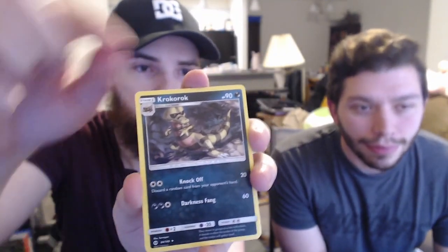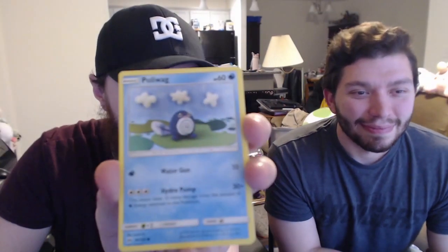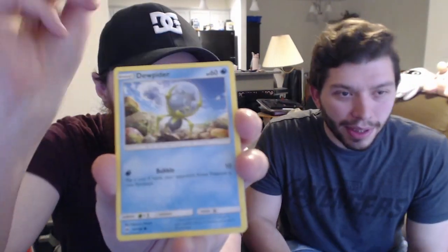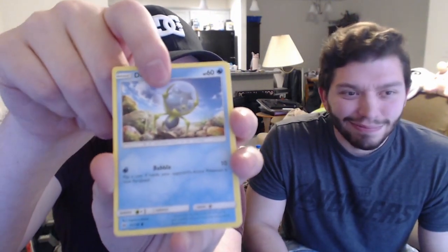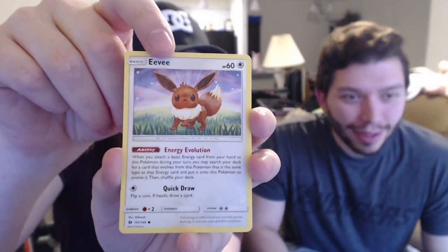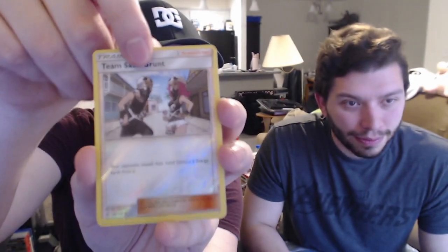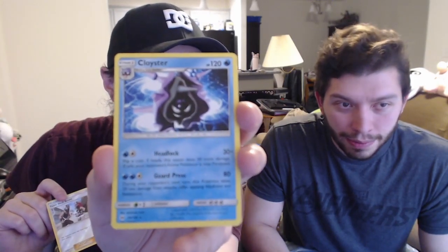Krokorok, energy retrieval, oldie but a goodie. Do they have a school version of this card? Yeah, for sure. Chinchou, Paris. Aw, dude, the poly swag. Claymation. Big fan. Dewpider. Eevee. Cute. Yeah. One day I will get a better camera. There, it focuses. Reverse Holo Team Skull Grunt. Right on. Might be good. And Cloyster. Holo Cloyster? Or just regular Cloyster? Can't tell. Believe regular. Yep.